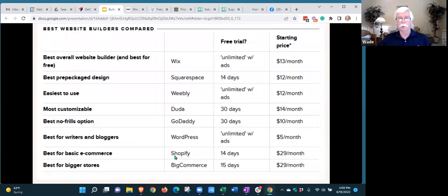The last two probably aren't something you would pick when you're first starting out. These are for big e-commerce sites. And you can do e-commerce on any of these. So if I was selling products and I had 300 different products, I'd have no problem using any one of these. If I've got 3,000 products and I do international shipping and I do lots of specials and I want to do all sorts of financing options, now you're into the Shopify or BigCommerce range. And the price kind of reflects that. There is a significant difference between these two and the rest of the pack. But if that's your aspiration, if you want to set up a large e-commerce business, that might be the place to start.